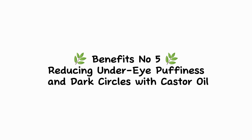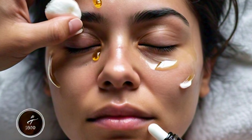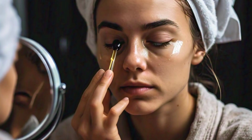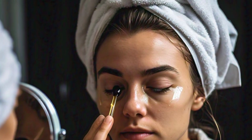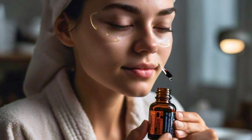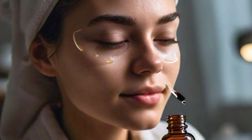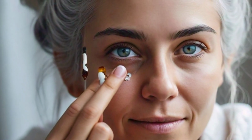Benefits number 5. Reducing under-eye puffiness and dark circles with castor oil. One of the most common cosmetic concerns as we age is the appearance of dark circles and puffiness under the eyes. These signs of fatigue can be frustrating, especially when they persist despite getting enough sleep. The skin under the eyes is incredibly delicate, making it prone to dehydration, puffiness, and fine lines. Fortunately, castor oil can help.